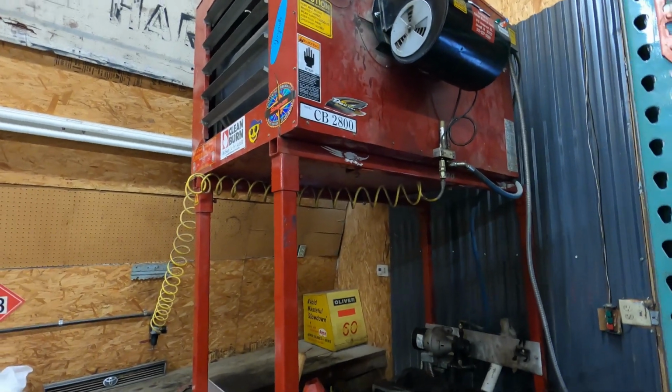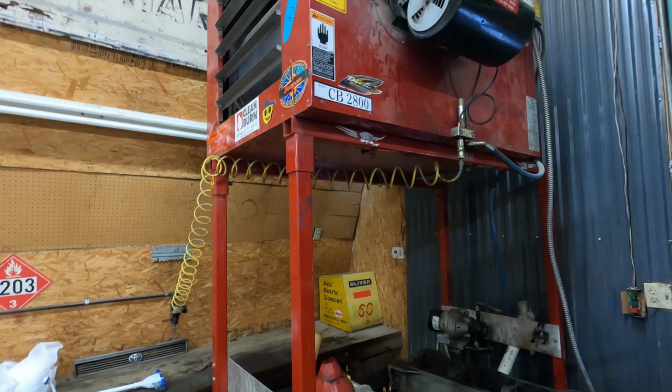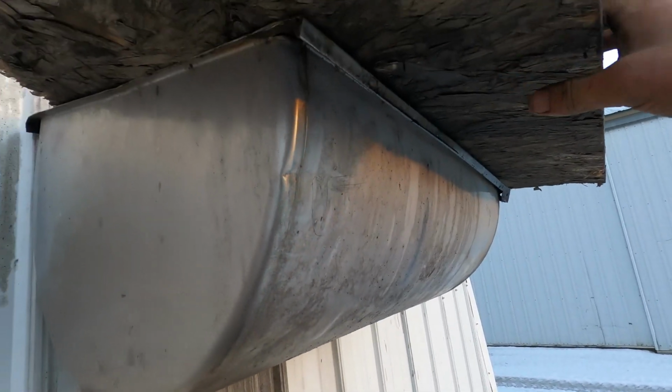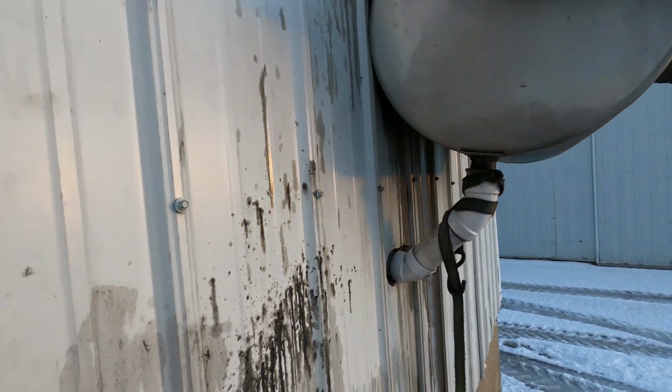Now a new unit would cost you triple that, so that would put it close to about a wash. And you can see I've got to make a lid for this, but we just hoist the totes up there and it's piped through into the building.